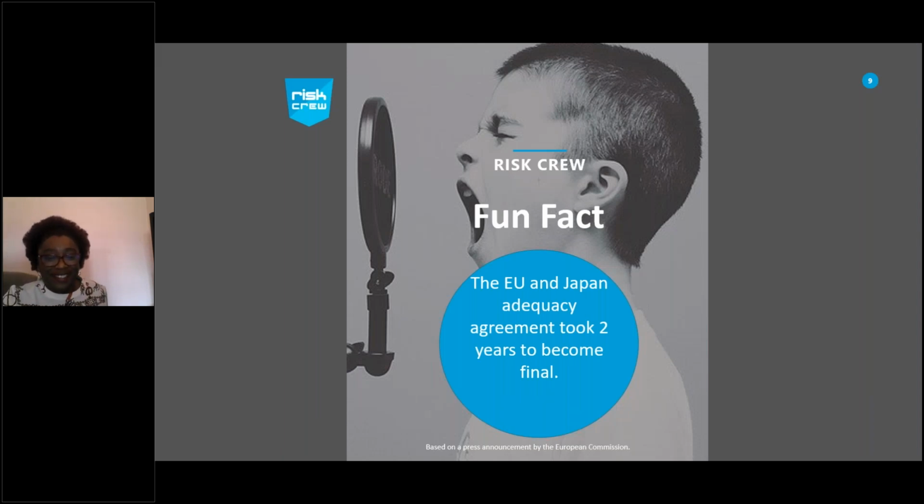So let's have a fun fact here. The EU and Japan adequacy agreement actually took 2 years to become final. So what do we expect for the United Kingdom? We do know that the United Kingdom was quite instrumental in putting the GDPR into place. Do you think that will give us extra leg room? Will it make it okay? Will they speed up our own process for adequacy? What's it going to be? Can we be exempt from all the things that are required to be put in place for adequacy? What do we expect about that?